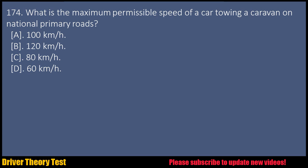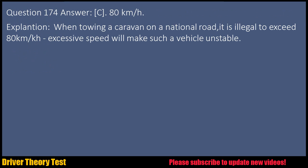Question 174. What is the maximum permissible speed of a car towing a caravan on national primary roads? A. 100 km per hour. B. 120 km per hour. C. 80 km per hour. D. 60 km per hour. Question 174. Answer C. 80 km per hour. Explanation. When towing a caravan on a national road, it is illegal to exceed 80 km/h. Excessive speed will make such a vehicle unstable.